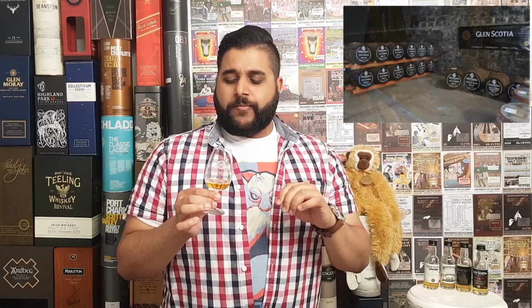So let's begin by getting straight into the nose. To begin on the nose for the Victoriana, the actual nose of this one is quite powerful, punchy. It's almost like it's giving you a sucker punch with the strength. The alcohol volume, I'd say it's ABV forward. You're getting a lot of that strong, powerful character hitting the nose, almost like this is creating a spicy aroma.